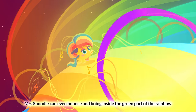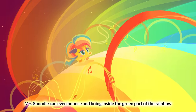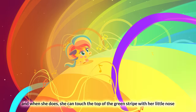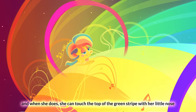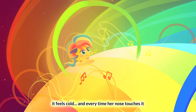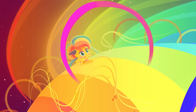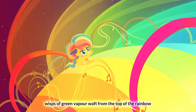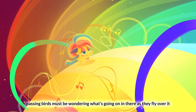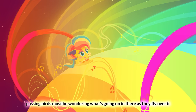Mrs. Snoodle can even bounce and boing inside the green part of the rainbow. When she does, she can touch the top of the green stripe with her little nose. It feels cold, and every time her nose touches it, wisps of green vapor waft from the top of the rainbow. Passing birds must be wondering what's going on in there as they fly over it.